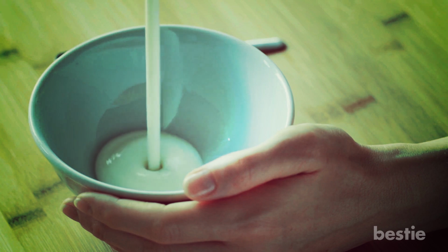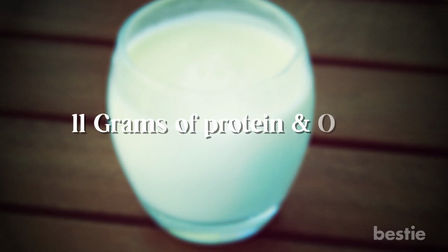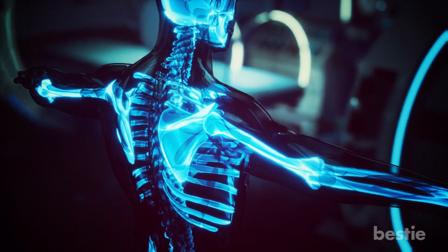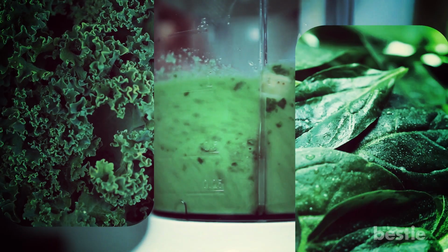Kefir is a fermented dairy product, and it's more or less like yogurt that you can drink. 1 cup of kefir comes with 11 grams of protein and 0 fat. It also has other benefits, including being a rich source of calcium that can improve your bone health. You can use non-fat milk to increase the amount of protein you get from the beverage. Try using kefir to make a smoothie. Add some of your favorite fruits along with greens, such as kale and spinach.